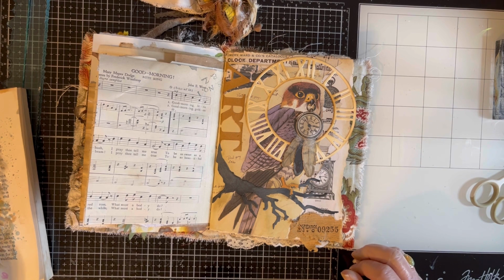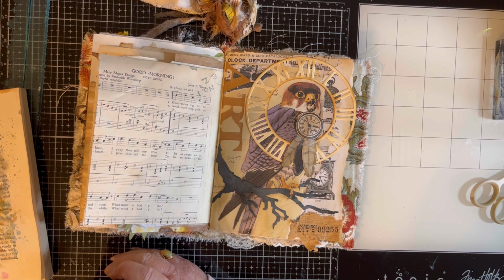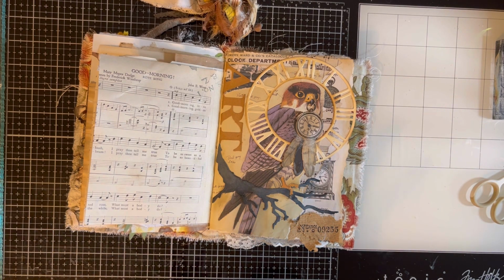So that has me up to date, except for building a door. And I'm going to stop the video here, and if I come up with something really quickly to build my door, I may come back and put my door piece at the end.